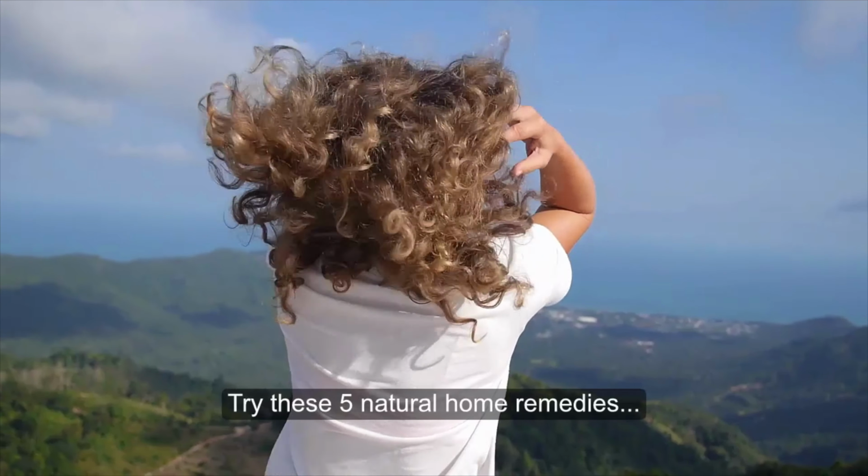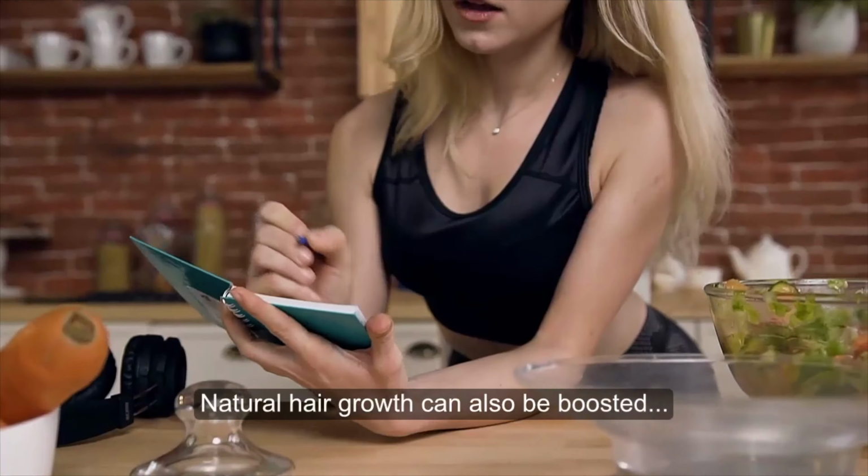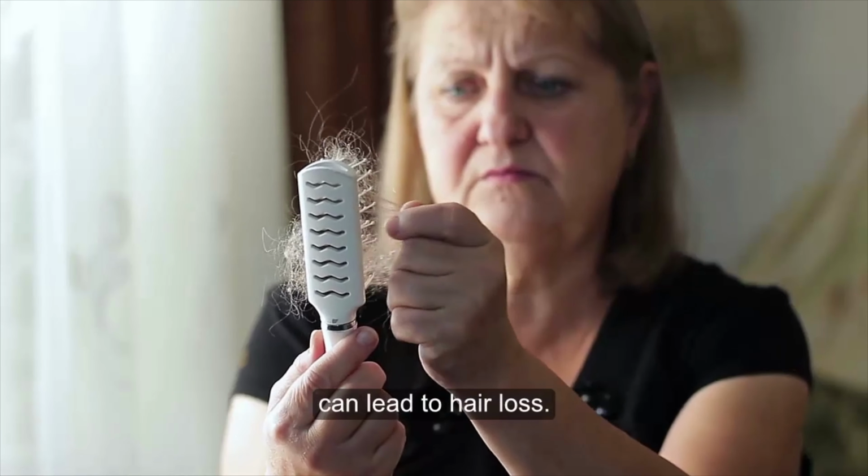Try these 5 natural home remedies for healthier and happier hair. Natural hair growth can also be boosted by a healthy diet. In fact, consuming a diet lacking the right nutrients can lead to hair loss.